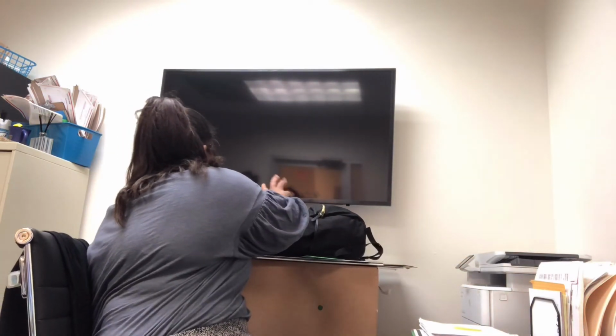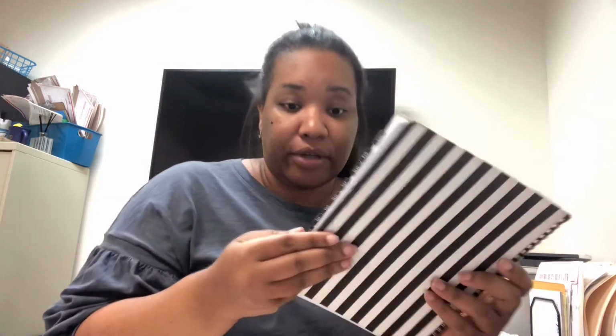And trust, I still use my planner. My planner's in my bag. Hold on. I still use my planner. So all of my due dates are in here, right? I still track things. I still check them off as I do them in my planner, but I don't have to always have my planner on me because I have my to-do list, and my to-do list breaks down everything that I put in my planner.